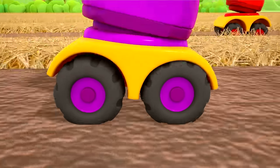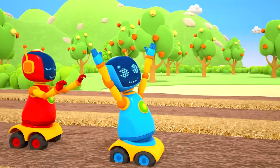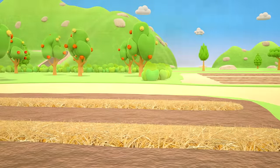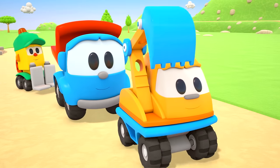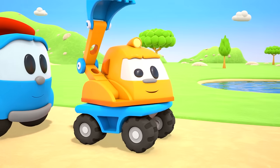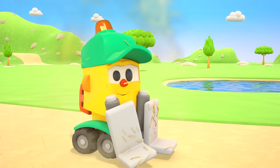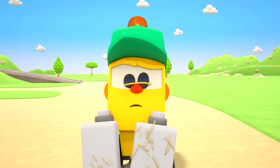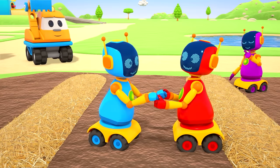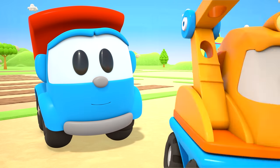Here are the robots. Can you imagine? They've decided to have a race through the fields. Can't you catch up? Goodness me! And here are Leo and his friends. Hi there! Hee hee. Achoo! Bless you, Lifty. Hi there. Are you having fun? A race?